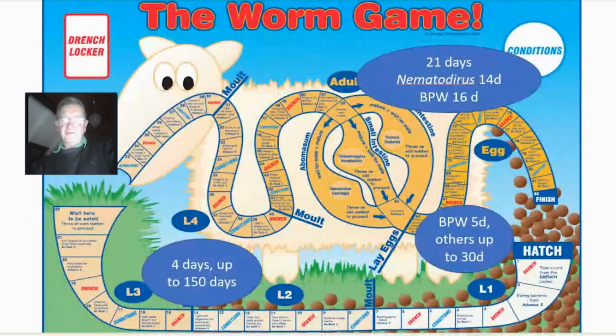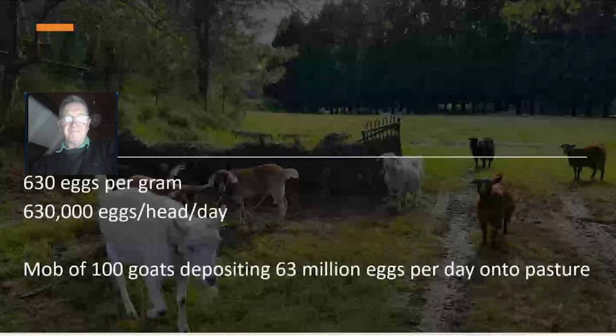Just getting back to the worm life cycle. The Barber's pole worms die within 5 days, but the other worms can survive quite happily in the fecal pellets for up to 30 days before they get the right conditions for developing. Once the worms have developed into larvae, they can be on the grass for a very long period of time. And that is the critical stage for contamination and also for cleaning them up.